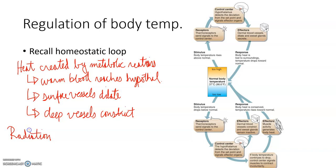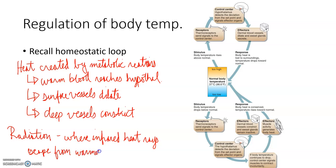A familiar term, but maybe not one you could define, right? What is radiation? This is where infrared rays, infrared heat rays escape from warmer surfaces to cooler surroundings.